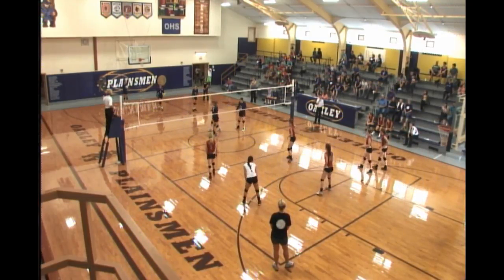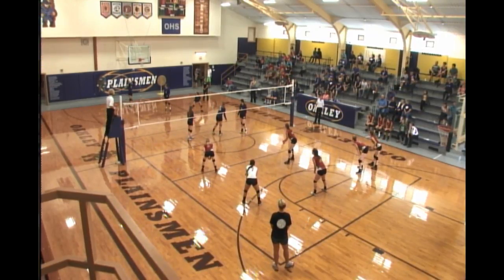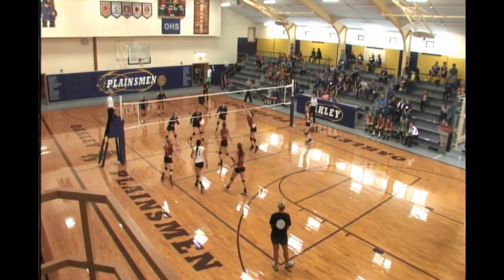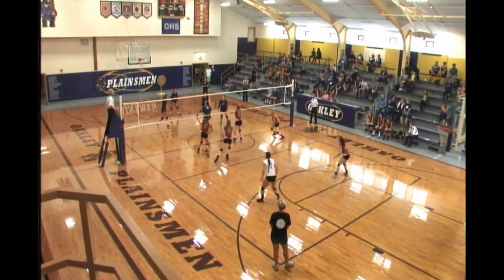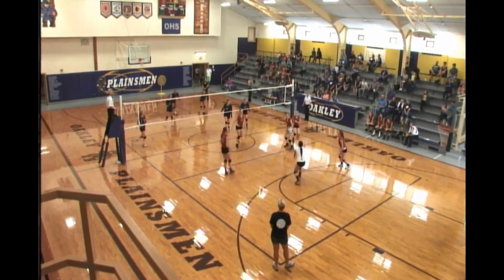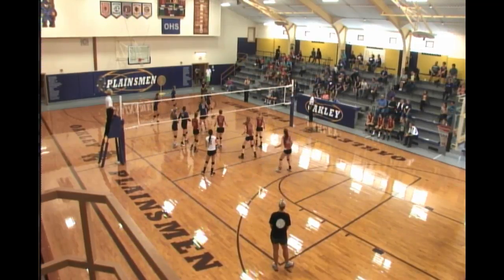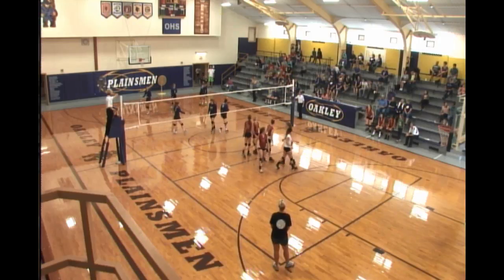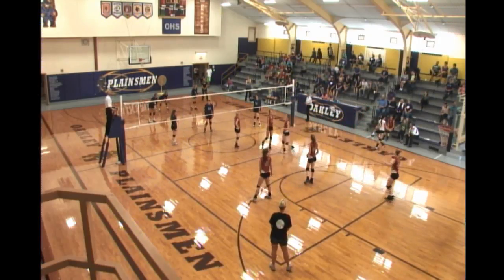Here goes Nicole Sheets again. Nicole puts it up. Puts it to the left side. Caitlin's there. Holly's going to set to Caitlin again. Caitlin's going to tap into the block. Push back over. Corbett pops it up. Iona puts it up in a free ball. Here goes Holly. Holly's going to set to Bree. Cross court down on the line. Point for Lady Red. 18 for Lady Red, 8 for the Lady Plainsmen.